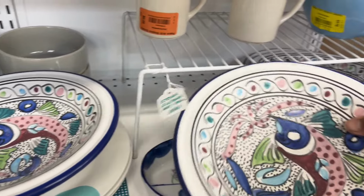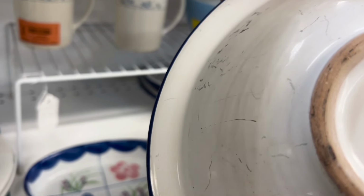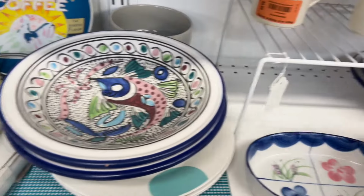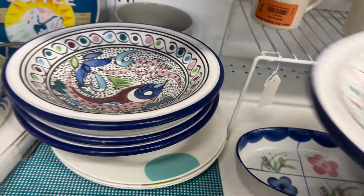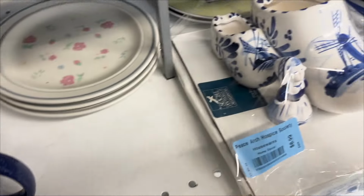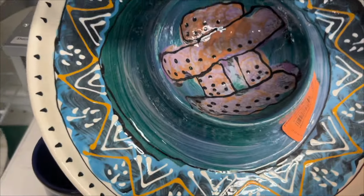These are so pretty. Portugal? Soon, very soon, I will be in the Netherlands. Ooh, funky.